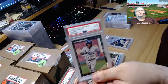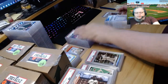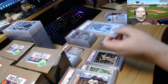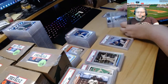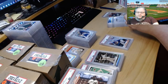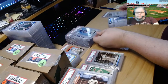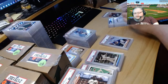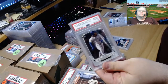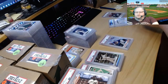Wander Franco Chrome and a 9. A Carter Kaibu rookie in a 10. Another Carter Kaibu in a 10. Wander Franco in a 10. Nice card. Another Wander Franco, but in a 9. A Vladdy Daddy in a 10. A Jordan in a 9.